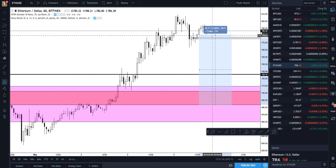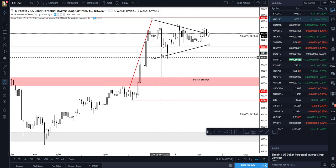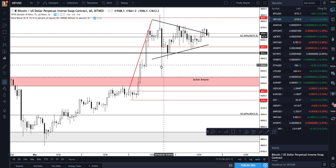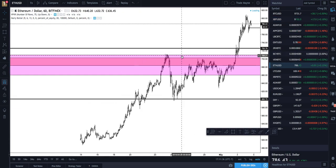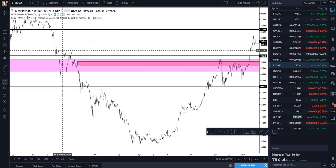But if we get a capitulation wick like we did on Bitcoin here, you might get lucky and get a really nice entry. This was such a quick spike, and if you had an order sitting down here and it gets filled at 9,400, like, you're laughing already. So anyways, ETH is definitely going to clear out that $900 level, in my opinion.